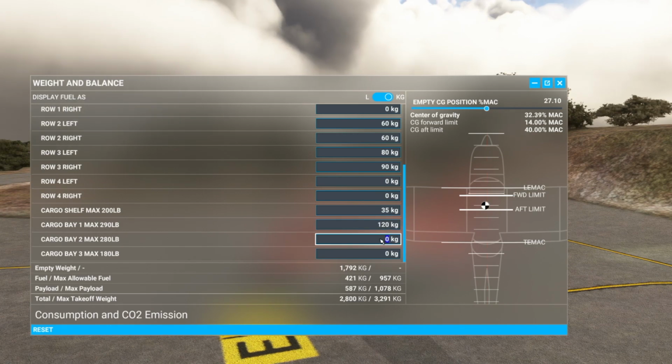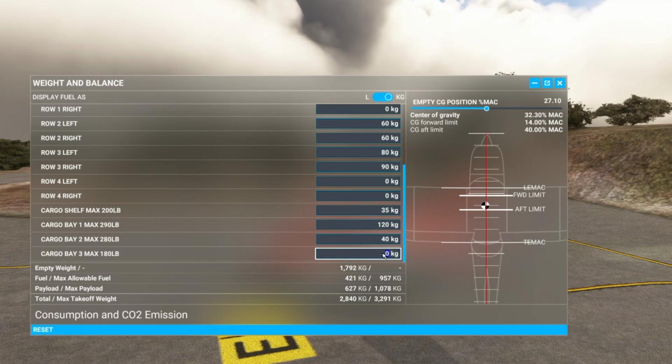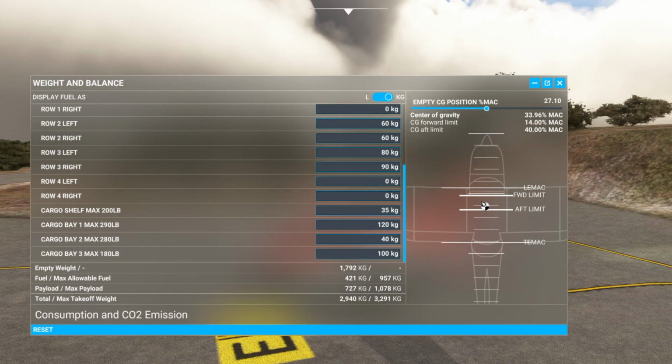I mean, that math is actually easy to do, but it's not all in consecutive order, so it's easy for me to just put it in so I can check which ones I've typed in and which ones I haven't. Right, that was bay 1. Bay 2, we've got 20. We've got another 20. Oh, that's it. Cool. 40. And then bay 3, we have 30, 30, and 10, and 10, which gives us 100. Right, that's all good. We are slightly to the left, but that's fine. Not a big deal.